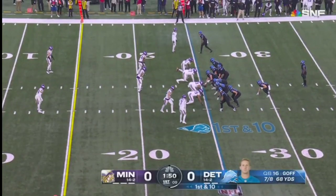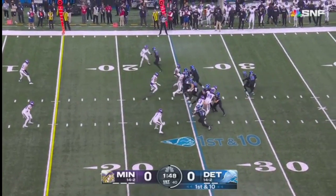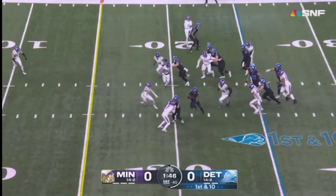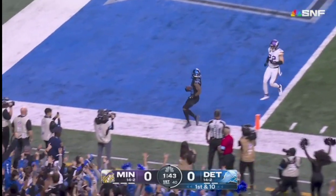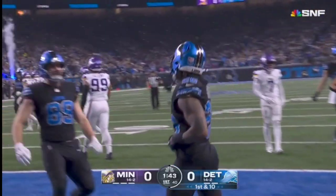Does that help the pain go away? Always. Okay. The 25. Gibbs got an opening. The acceleration. Jahmyr Gibbs. Touchdown Detroit.